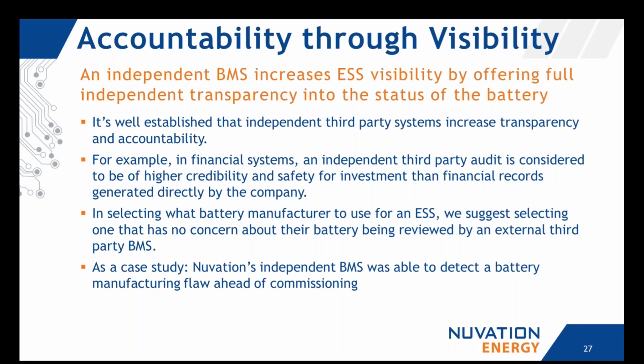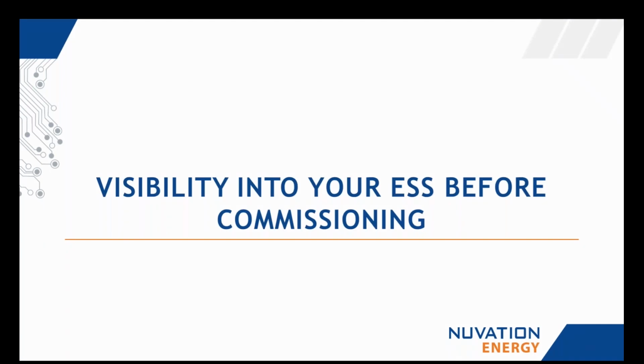A lot of our customers are battery manufacturers, and they, with pride, use Nuvation's BMS because they know their battery will show well under this sort of visibility that we offer into their battery and variation between cells. So as a case study of the kind of independent BMS capability we can offer, I'm going to give an example where we detected a battery manufacturing flaw even ahead of commissioning.